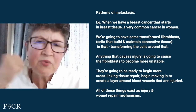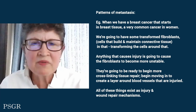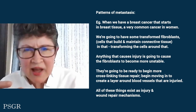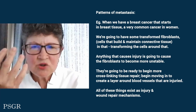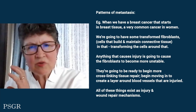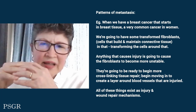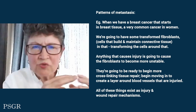So when we have a breast cancer that starts in breast tissue, for instance, that's such a very common cancer in women, we're going to have some transformed fibroblasts in that, the transformation of the cells around that. Anything that causes injury is going to cause the fibroblasts to become more unstable. They're going to be ready to begin more cross-linking tissue repair. They're going to be moving in to create a layer around blood vessels that are injured. So all these things exist as injury and wound repair mechanisms.